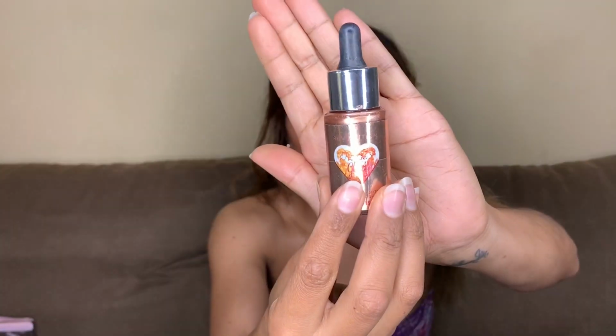For my highlight, I am using right now from Revolution, which is this one, and I'll show you guys what it looks like.